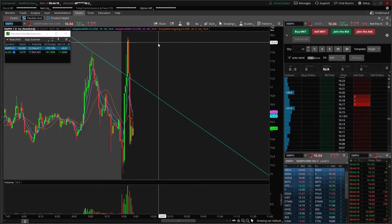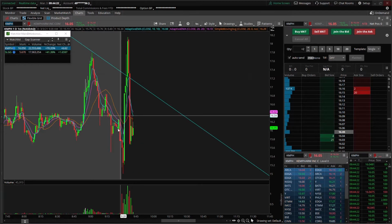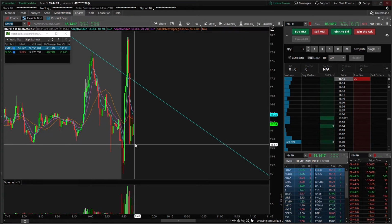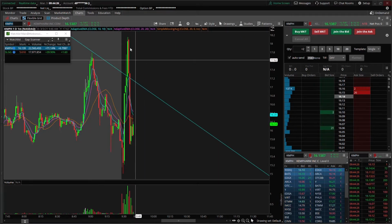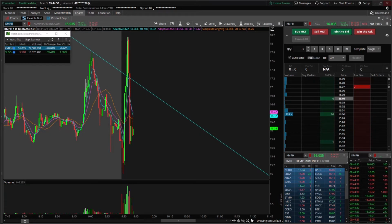Okay, so this stock did pull back down super fast. You can see this one bar went from 1730 all the way down to 1560. Huge bar. Came down in 2 minutes. They're consolidating down here. They're bringing all the EMAs down. Just leave the 5 minute.